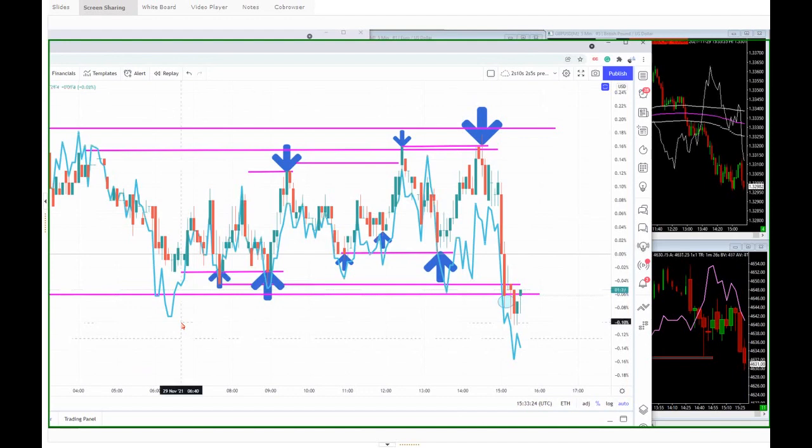Why? Because this gives us the 5s, 10s predictor. The 5s, 10s predictor gives us some real money insight into the directionality, because it's a little bit more edgy, it's a little bit more aggressive. So what are we going to be doing? Anytime the blue line diverges from the candlesticks, we're going to do the exact opposite on treasuries.